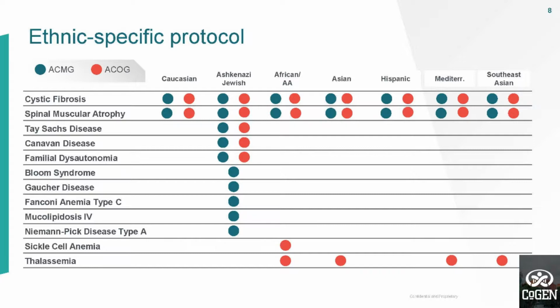And really the only changes with this updated bulletin, the main one is the addition of spinal muscular atrophy. On the slide you can see little dots for the American College of Medical Genetics recommended disorders, the green ones, and the ACOG recommended disorders, which are the red ones. Before this new bulletin, ACMG recommended screening for cystic fibrosis and spinal muscular atrophy in the general population, where ACOG only recently included spinal muscular atrophy.